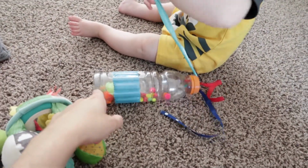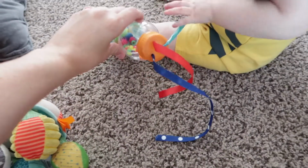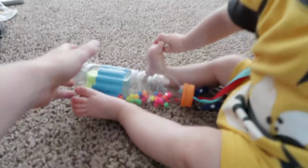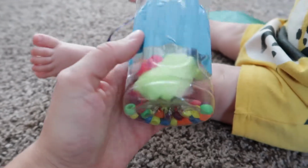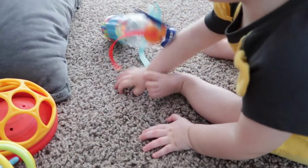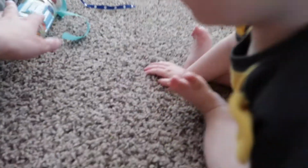So I just took an empty bottle. I drilled 3 holes into the lid, and I just put 3 random strings on them of differing lengths. And then inside the bottle, I put different multicolored beads, as well as these little random fuzzy pom-pom looking things. And then I just wrapped the end around with blue duct tape. And as you can see, he is loving this.